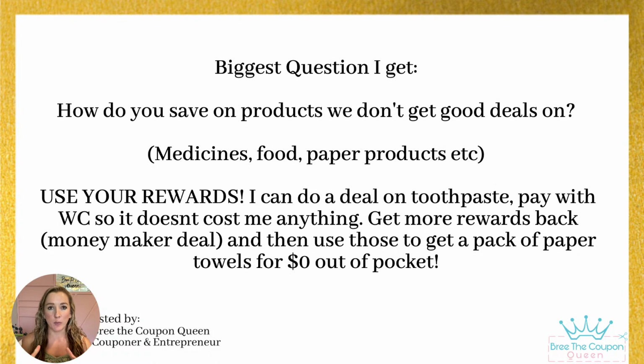I can do a deal on toothpaste. Maybe it's a moneymaker deal. So say I pay $4 in Walgreens Cash, get back a $6 register reward or something like that. Then use that to now buy a pack of paper towels. So now the paper towels cost me nothing out of pocket. So you want to use and roll your rewards so that way you can get products you need and keep your out-of-pocket low. That is like my most important thing for me, is keeping my out-of-pocket costs low, okay?